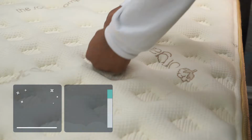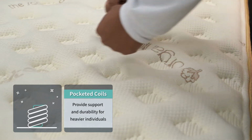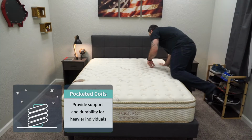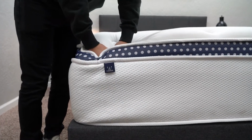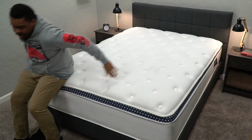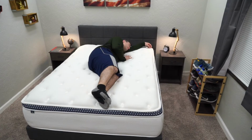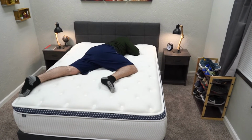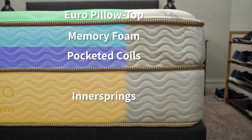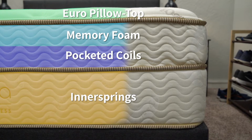And pocketed coils, if you didn't know already, are basically individually siloed coils that go a long way in providing support for heavier individuals, and they even add some additional airflow, motion isolation benefits, and bounce if that's something that you're into. Now, the WinkBed uses pocketed coils on the bottom alongside support foam above that to handle a lot of weight at once. And Saatva actually incorporates 2 separate layers of coils, so you've got inner springs on the bottom and then pocketed coils above that for even more targeted support.